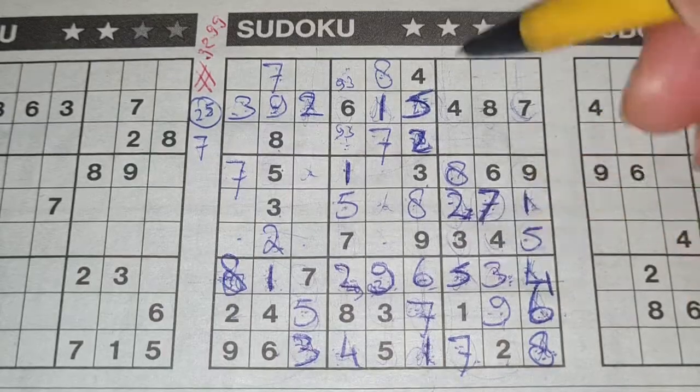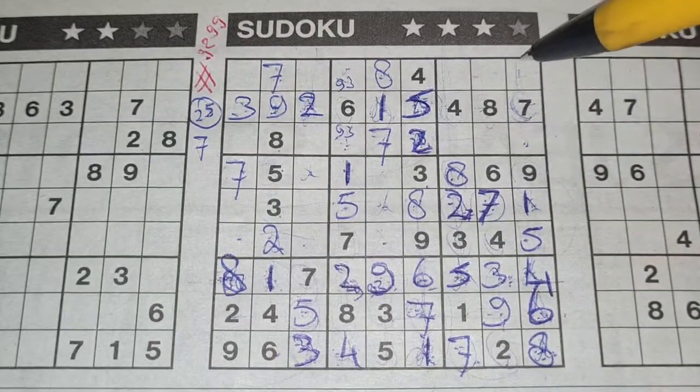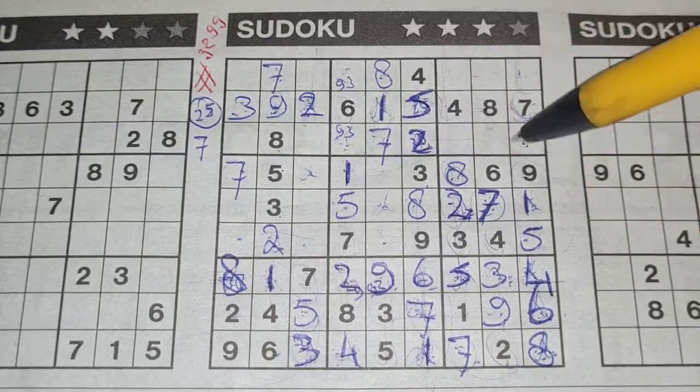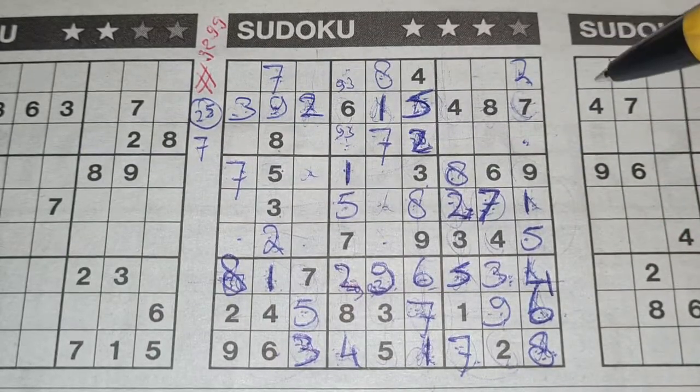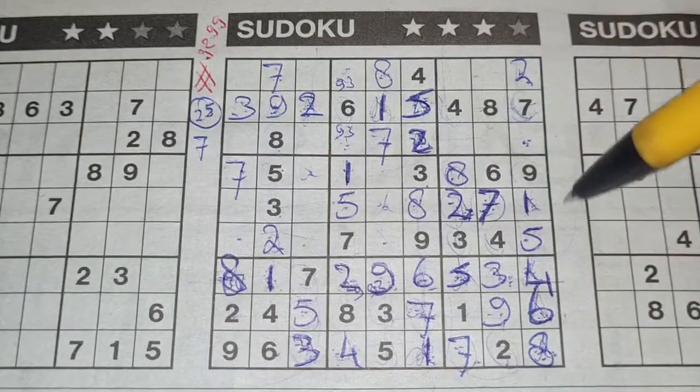So we have a 2 in this column, 2 in the column next. On the last column, the only 2 places for the 2 should be here or there. We see there 2, no 2 there, 2 should be there. 1 box left in the last column.